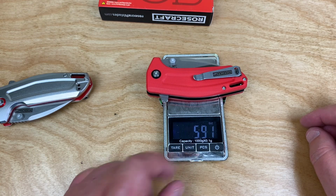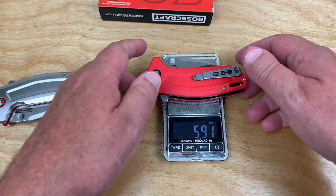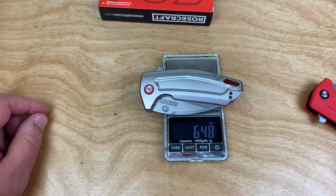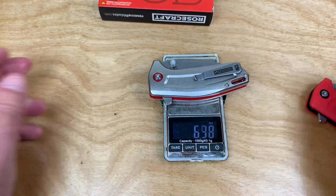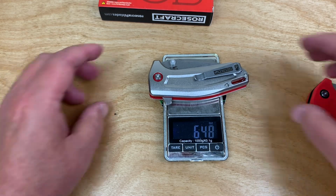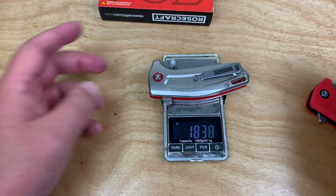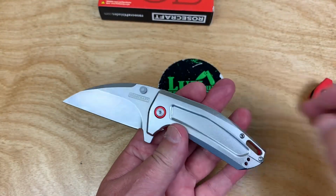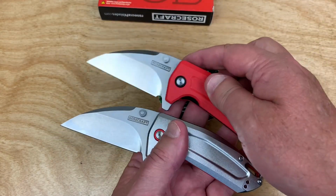I kept thinking this was close to 6 ounces. Yeah, it's 5.9 ounces on the G10 one. Yeah, 6.5 on the aluminum. Let's flip this over. Wow. That's another half ounce heavier on the aluminum, at 183, almost 184 grams. So, what do you think? 6.5 ounces, 5.9.